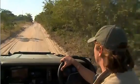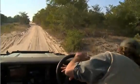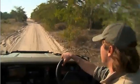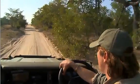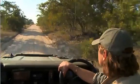Also, we might head down towards Weaver's Nest. Those were the baboon tracks we're heading for. It's always nice to see another primate, especially climbing a tree.